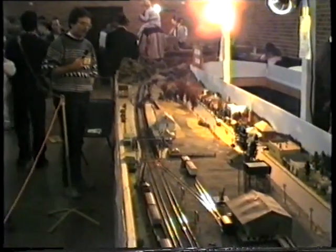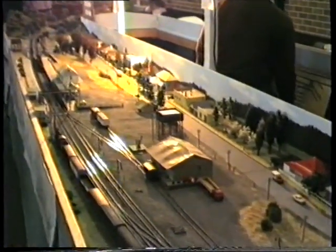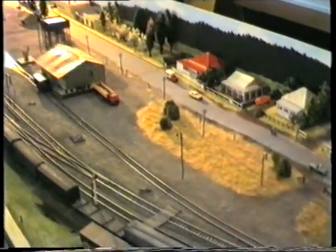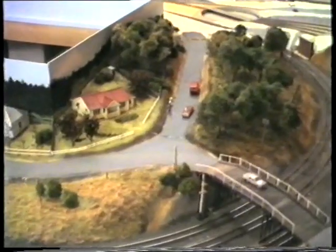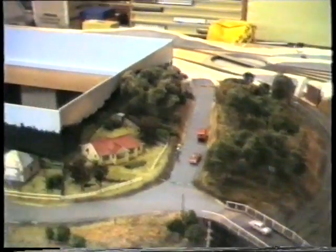This is the first major public exhibition we've had for Mittagong. We've enjoyed all the comments we've got from people. It spurs us on to bigger and better things, improvements that can be made. We've enjoyed coming to Newcastle. It was quite a long hop, but hopefully we'll come back again in the future.